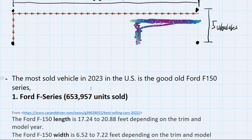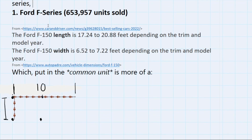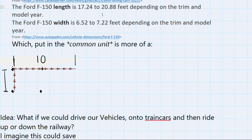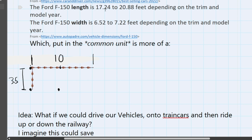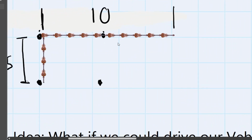And that the most sold vehicle in 2023 in the US was the good old, well, actually, I think that's 2022. Yeah, it says 2022. Was the good old Ford F-150 series with a lot of units sold. And it is, I said, like 8 times, I'm so sorry, 17-20 feet by like 6.5 to 7 feet, which in the common unit is 10 by 3.5. So we got that measured out.